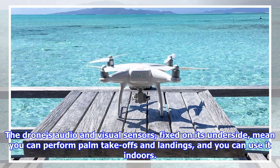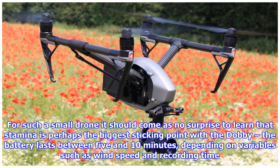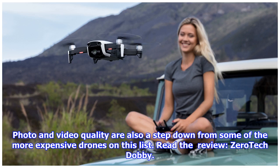The drone's audio and visual sensors, fixed on its underside, mean you can perform palm takeoffs and landings, and you can use it indoors. For such a small drone, it should come as no surprise to learn that stamina is perhaps the biggest sticking point with the Dobby. The battery lasts between 5 and 10 minutes, depending on variables such as wind speed and recording time. Photo and video quality are also a step down from some of the more expensive drones on this list. Read the review. Zero Tech Dobby.